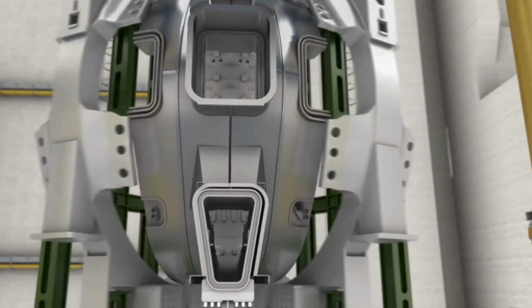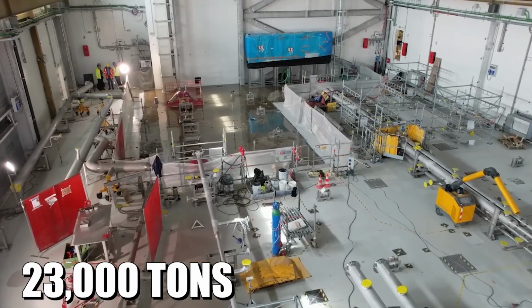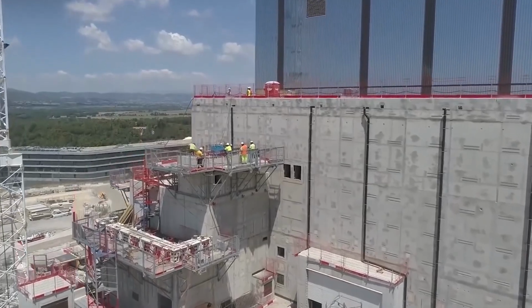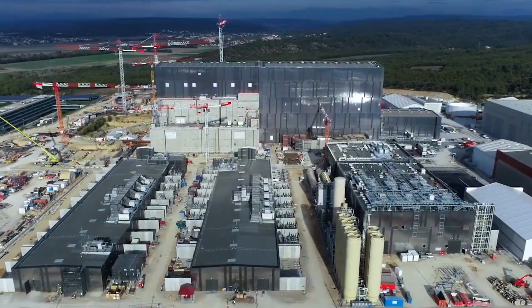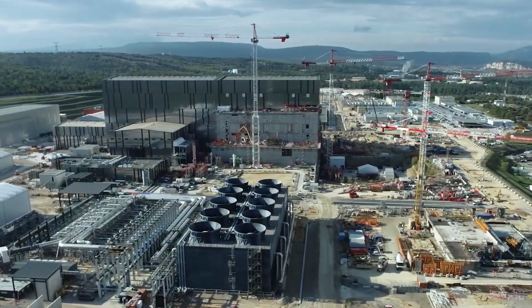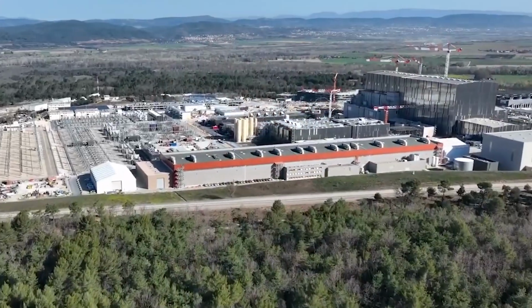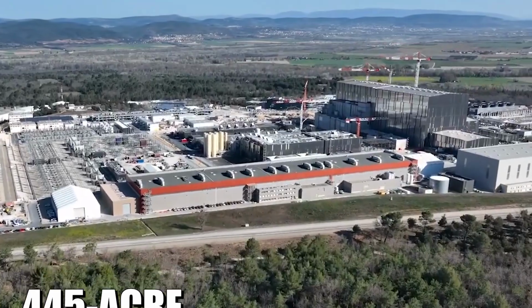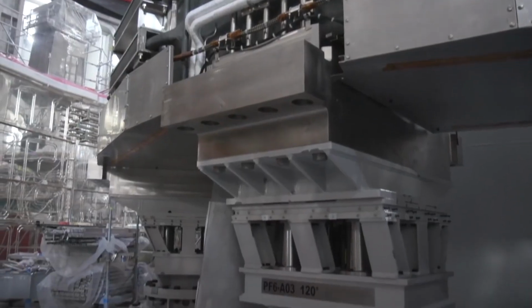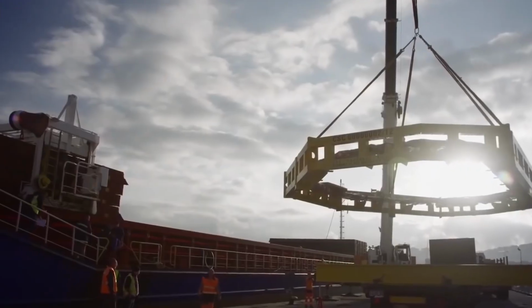The scale of engineering required to build ITER is mind-boggling. The reactor will weigh 23,000 tons, with over 1 million components and 10 million individual parts, all of which have been manufactured and assembled by the member nations involved in the project. These parts are then shipped to the 445-acre site in France, where they are painstakingly assembled in a massive hall equipped with some of the world's most advanced cranes.